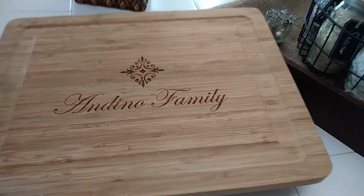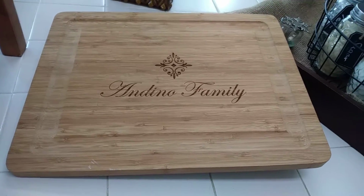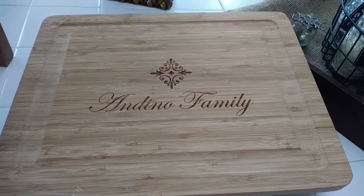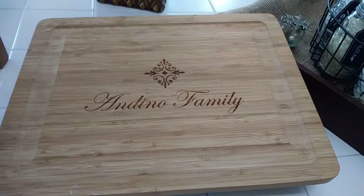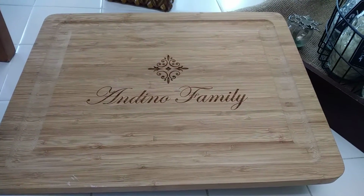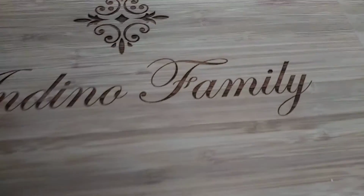Next thing is this cutting board. It's a pretty good size. It's pretty big, 1.5 feet long at least. And it says Ondino family. Now I know that's an actual name of a family probably, and I don't care, because in Italian, family is not Ondino. It's familia, just like in Spanish. So I don't care. It's beautiful.